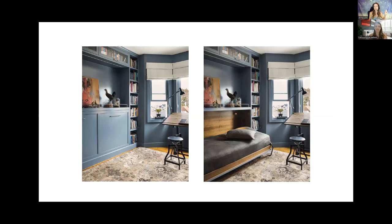And this is a different version of a Murphy bed that's tucked into this little cabinet here. So this is an office that converts into a guest room, which a lot of people are using nowadays, if you have the space. And the great part about this is it looks really beautiful when it's tucked away. It looks like a beautiful built-in when it's not in use. This can be incorporated into an office, a bedroom, a living room. That's so beautiful. Wow.